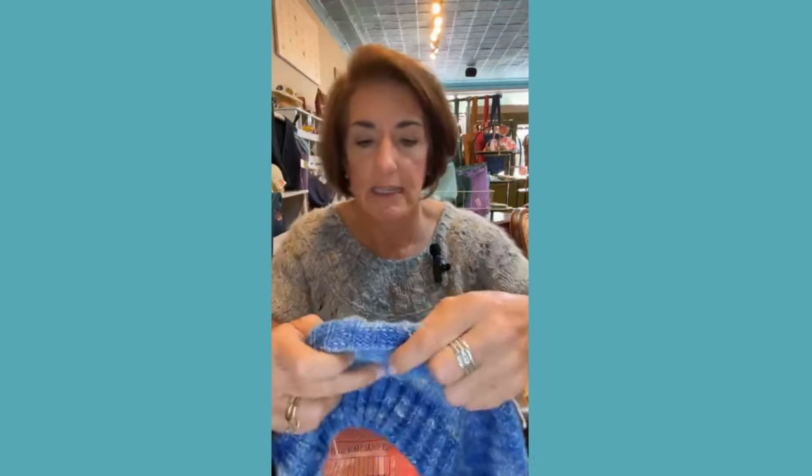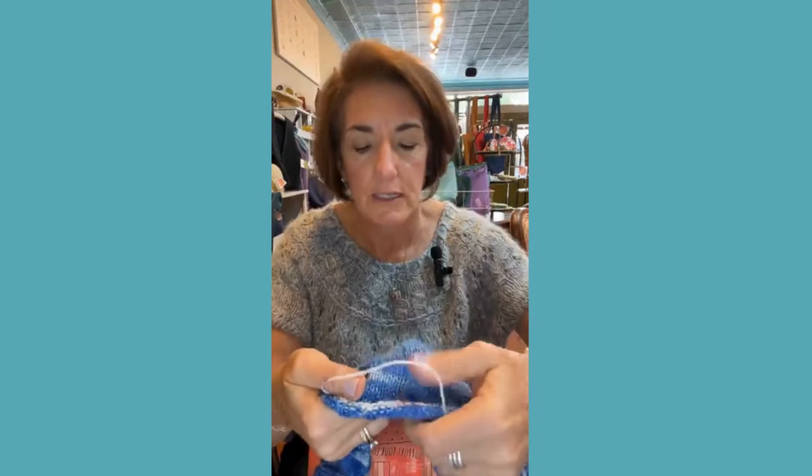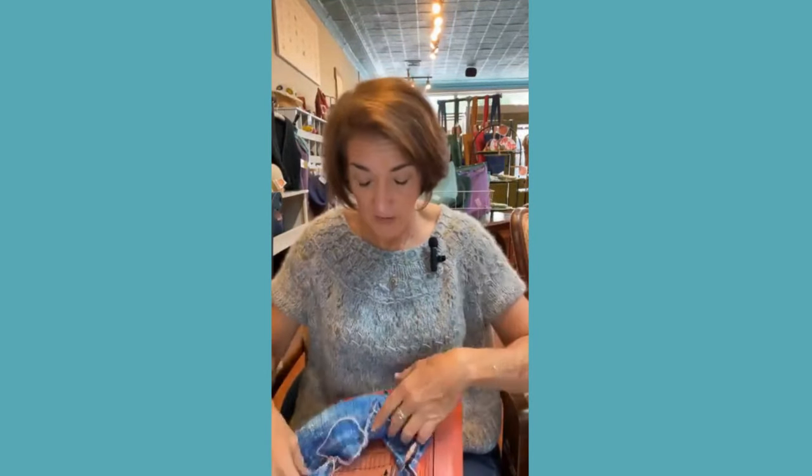So now that I'm in the round, I do one round, you knit 5, purl 1, knit 5, and you just do it all the way around. And then the next row, you purl 5, knit 1, and that's what makes these. This stitch is always a knit, and then when you reverse it, where I'm purling makes a knit stitch on the other side, so it makes it kind of like an accordion. It's just fascinating how that happens.